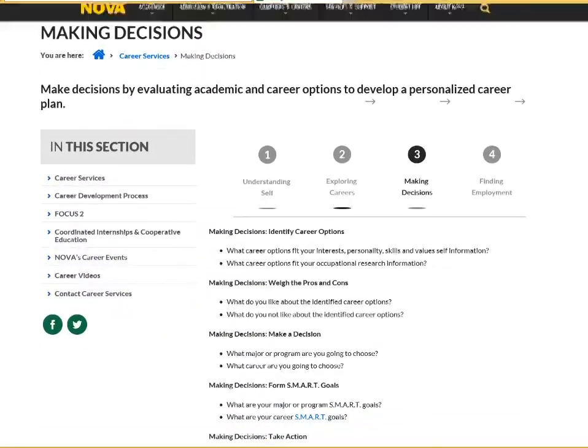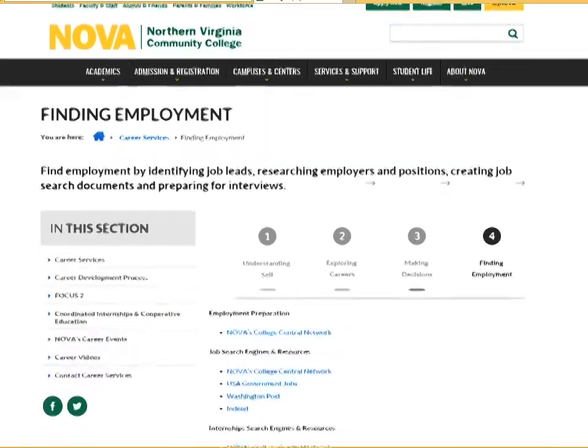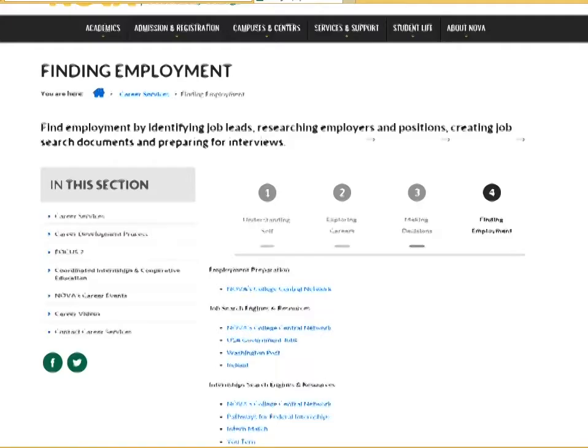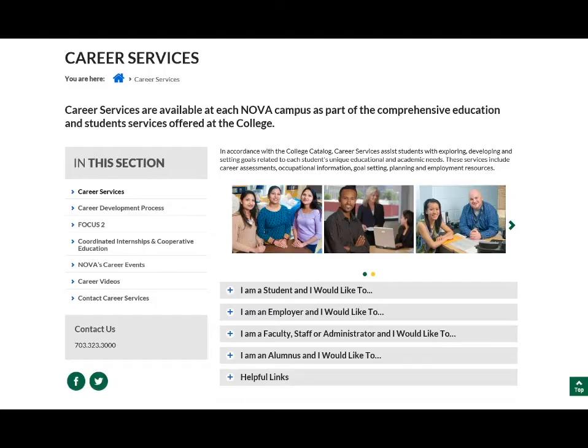When students have decided which path they want to go towards employment, then they can work on actually finding a job. And there are a number of helpful resources that will have students preparing better for finding employment. We'd now like to highlight some key resources.